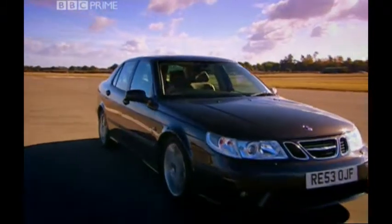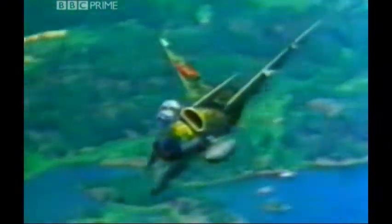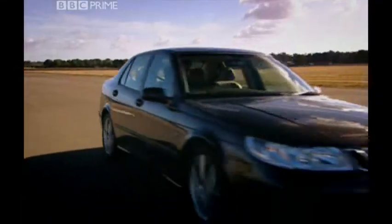There are other differences too. The plane takes off at 137 miles an hour. The car doesn't. The plane is made by Saab. The car is made by General Motors. And finally, the plane uses a Volvo engine.